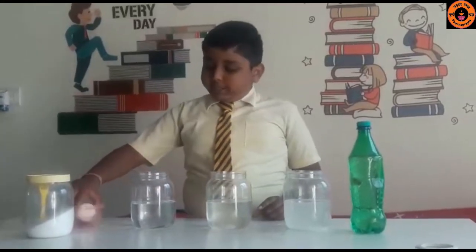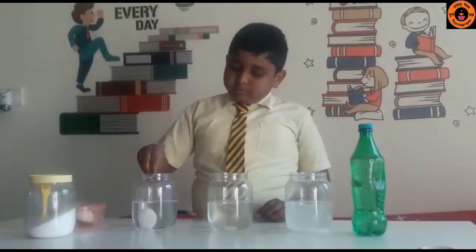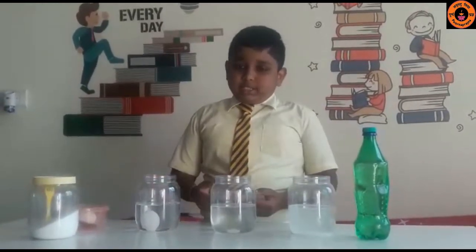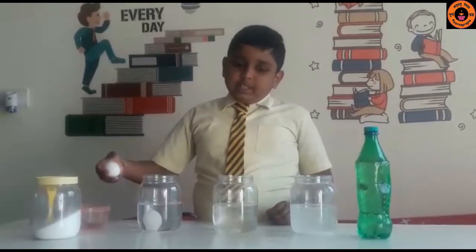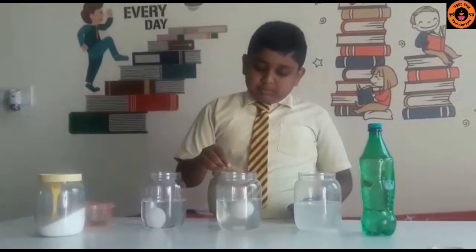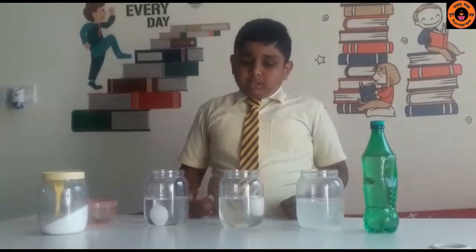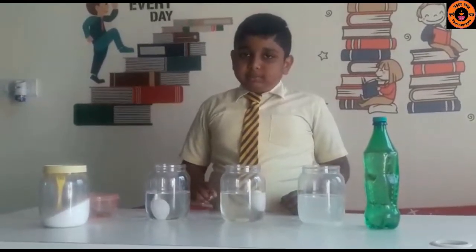Now put an egg in the first tumbler. The egg sinks because the egg is more dense than the fresh water. Now put an egg in the second tumbler. It moves to the top because the salt water is more dense than the egg.